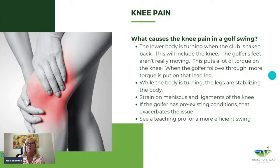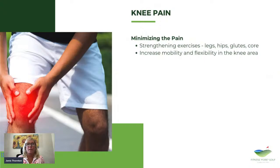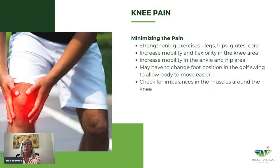Maybe they can do something to give you a more efficient swing as well. Also, to minimize the pain, strengthening exercises for sure for the legs, hips, glutes, and core. Increasing mobility and flexibility in the knee area is going to help. Also, increasing mobility in the ankle and hip area all affects the knees as well. So we want to make sure that your whole lower body remains mobile. Again, why mobility and flexibility are such an integral part of a golf fitness program.